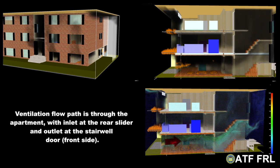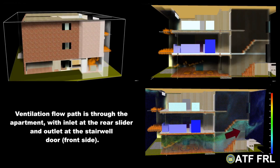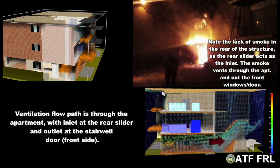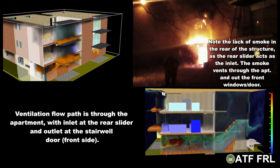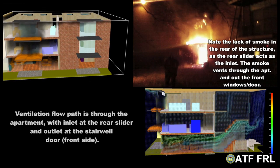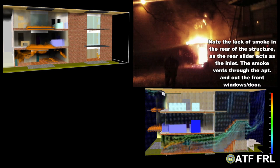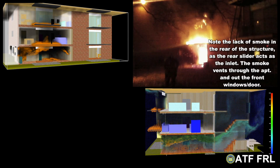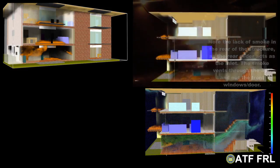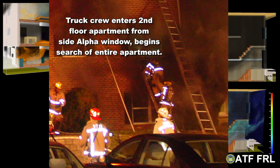Command, it's a working fire. It is spreading to the balconies on side Charlie. Command from Truck 1. Command from dispatch. Command from Truck 1. Go ahead, dispatch. Truck 1, go ahead.